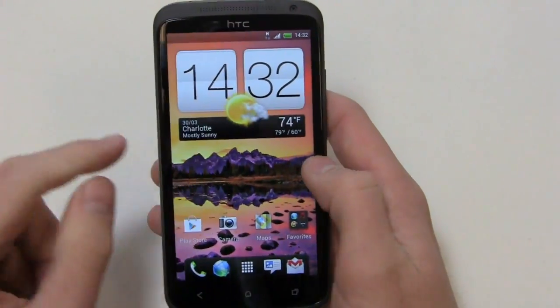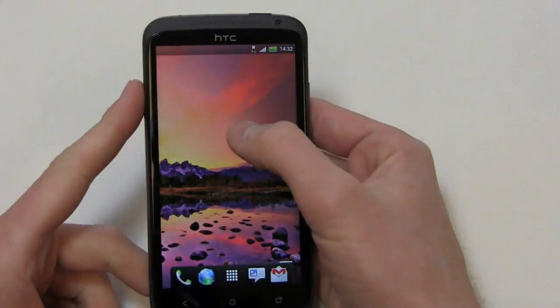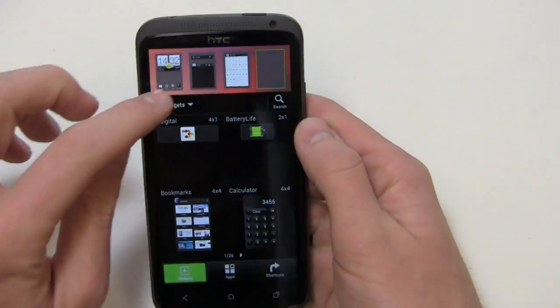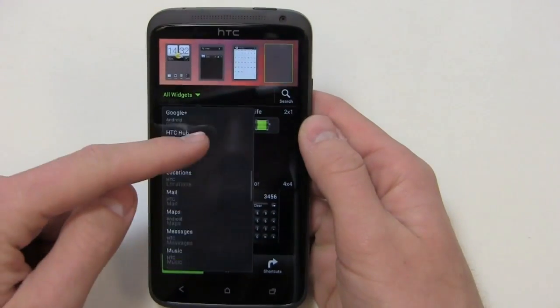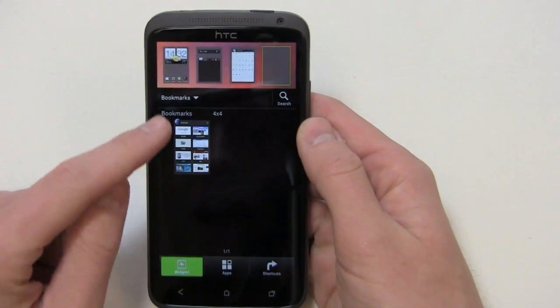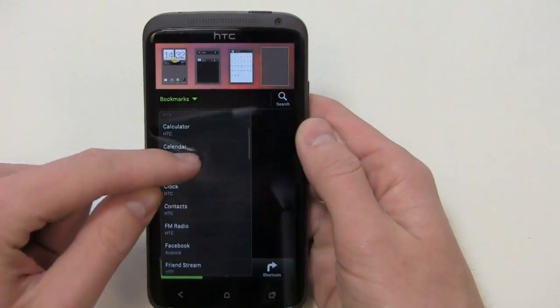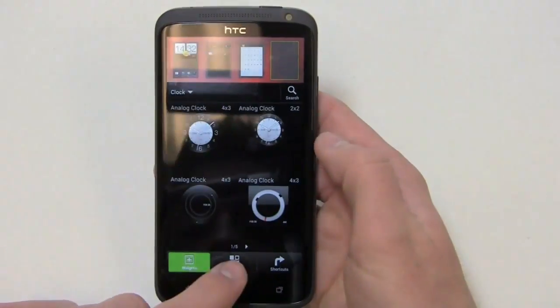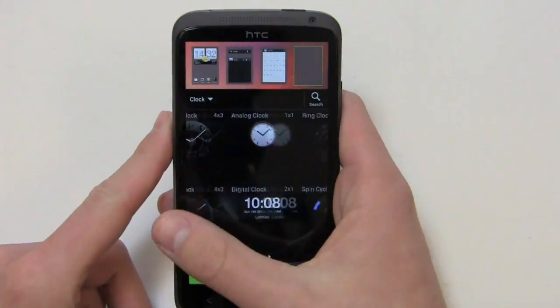You'll also notice that some of the widgets have changed, and this is something I wanted to point out as well. Let's go into an empty home screen here. Press and hold, and you'll see that it makes a different look when you go into your widgets. This is no longer the typical Android look and feel. You can access all of your widgets. We can go to bookmarks, for example, and see that. And then I can go back up here to all widgets if I want to, a clock, and it still distinguishes between HTC widgets and Android widgets, and down here you can see that it's 1 of 5, and I can scroll back and forth.